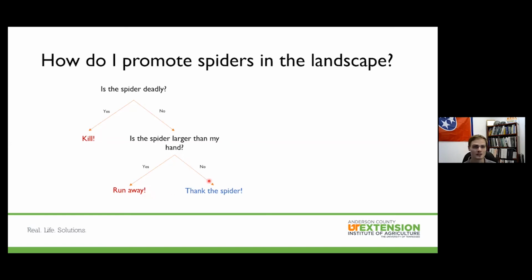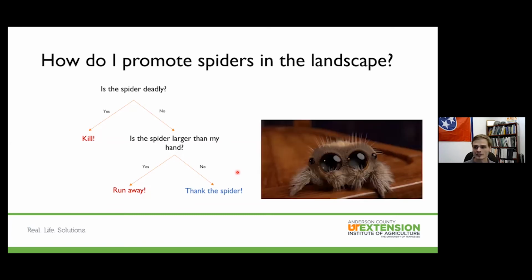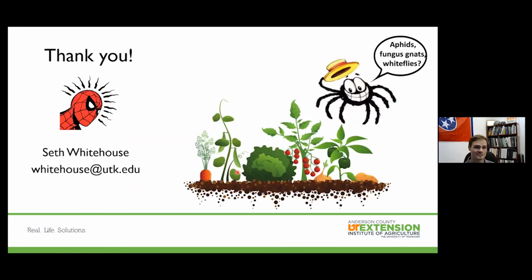And then, no, let's thank that spider, because ultimately it is providing a lot of beneficial resources and services to our garden and our landscape and our homes, cutting down our pest populations. They are a vital part of our ecosystem, and hopefully we learned a little bit about that. So we can thank that spider. The spider will ultimately say you're welcome. It's what we're going for, that cohabitation here. So I hope y'all's spidey senses are tingling now.